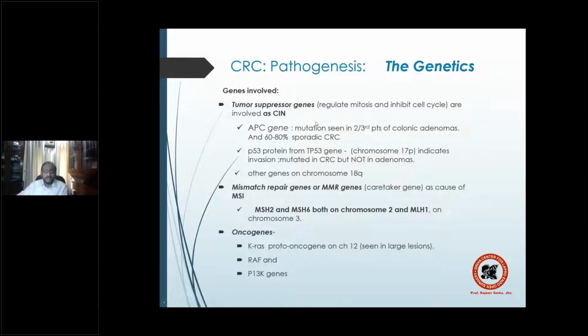The second gene in the tumor suppressor gene group is the TP53 gene, producing the P53 protein. And then, of course, other rare genes. But these two you have to know, the tumor suppressor genes APC and TP53. Then the mismatch repair genes, which I just told you repair your mismatched DNA, or the caretaker genes, which are prime movers of the Lynch syndrome. And they have to be remembered. These are MSH2, MSH6, both on chromosome 2, and MLH1 on chromosome 3.